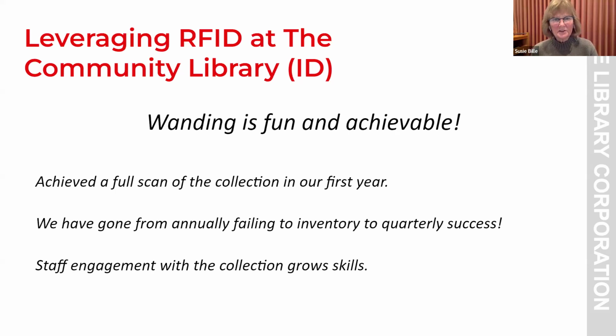So let's see, what else do we do? Oh, after a bookmobile, this is what the bookmobiles look like at the end of the summer. And so the gal who's in charge of the bookmobile just walks in there and wands the whole thing. And then they say, oh, well, this is what we have missing. So it's a pretty fast way to identify that.